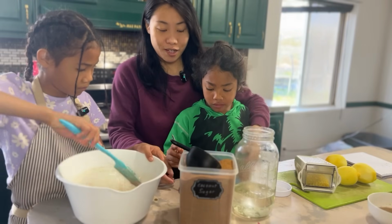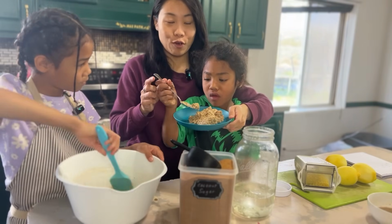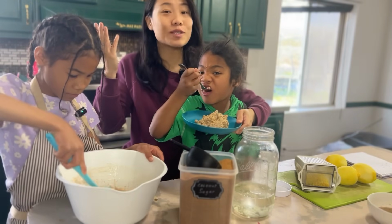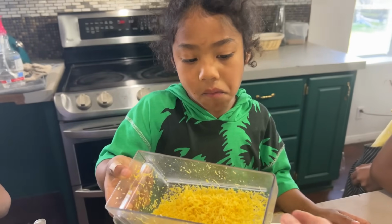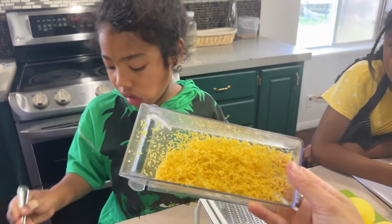The kids are cheating a little bit. We have some overnight oats, so they got hungry, so they're eating this as well. Is it good? Look at all of the lemon zest. Good job, Isaiah and Mercy.